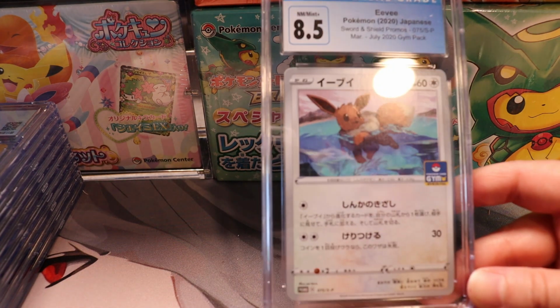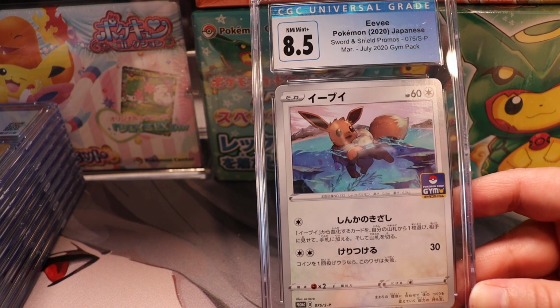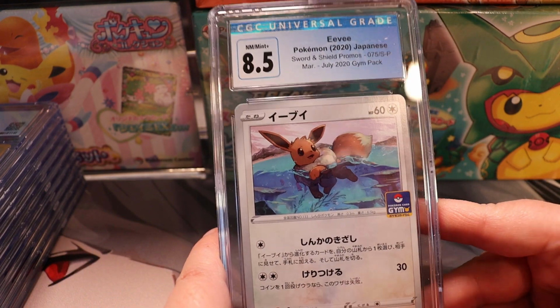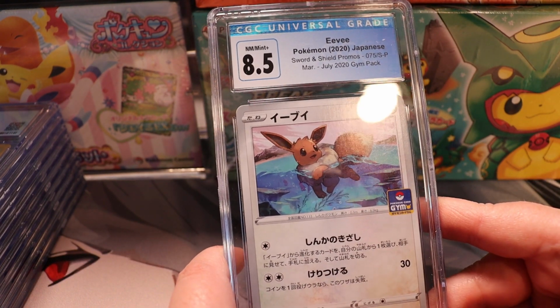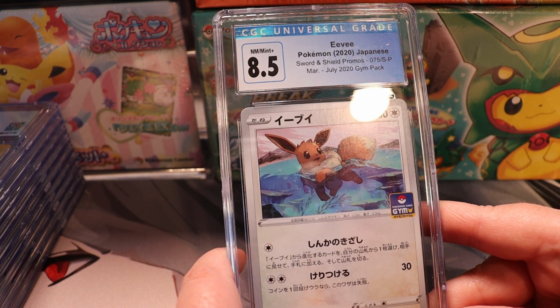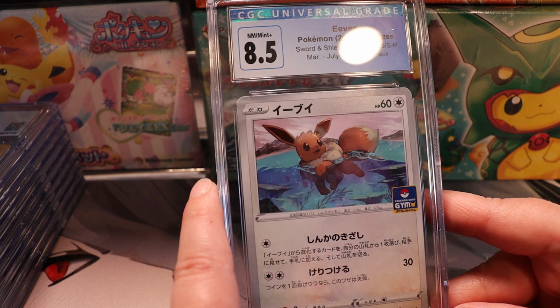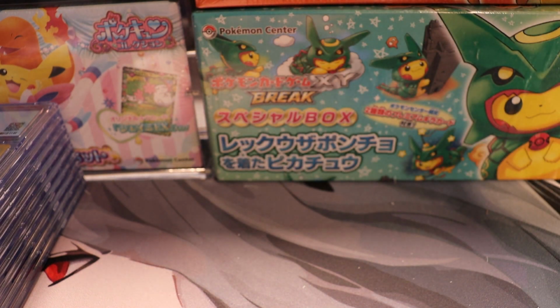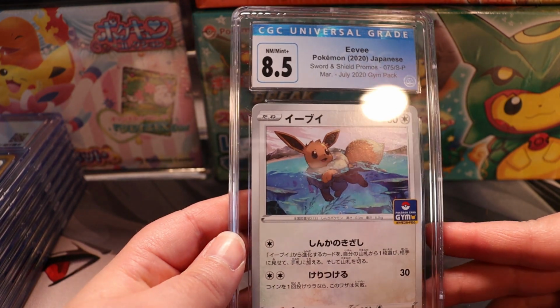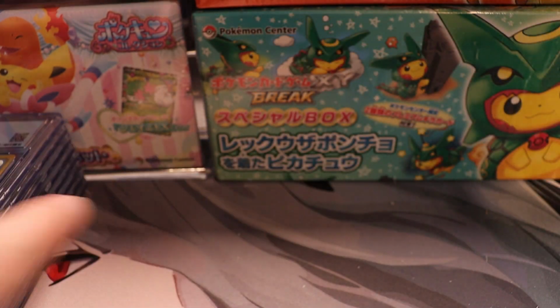Oh, and I remember when these came out, these gym types with this little label, I saw this and I fell in love. It's the Sword and Shield Eevee, and she's from the 2020 gym pack. She got an 8.5. She's very cute. We also got another one of an 8.5, so we'll keep on going.